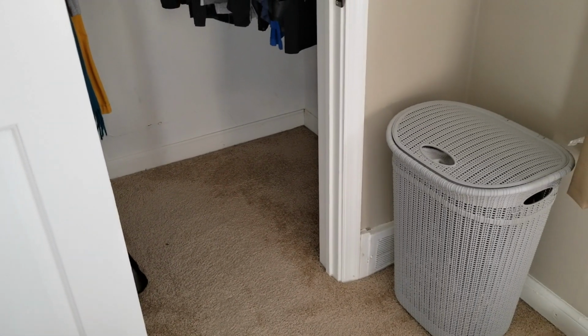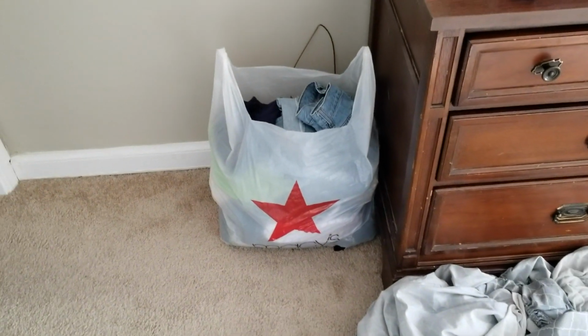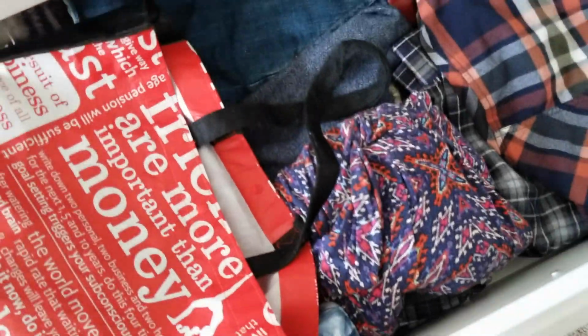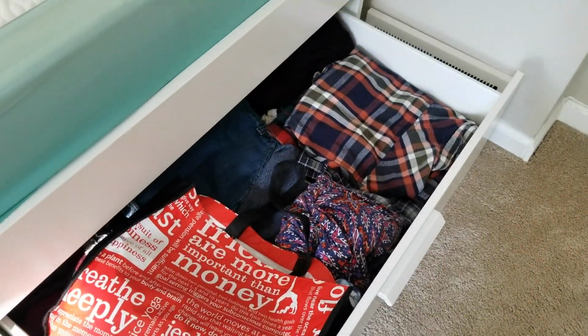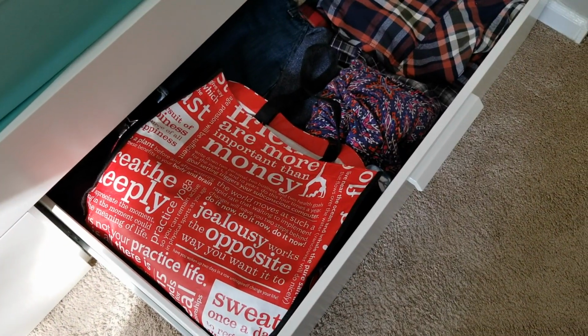If you step back, I had a bag down here, which I will show you. This is stuff that I'm giving away, so I'll just be adding to that. Let me show you what I got in here. This, like I said, is all of the fall wintery stuff. So let's just get to this.